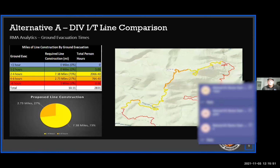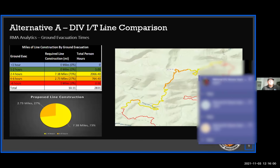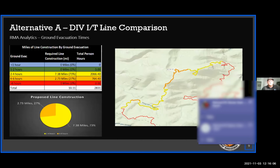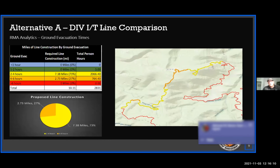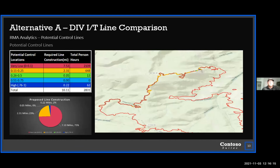Here are our ground evacuation times. You can see most of it was in greater than 2 to 4 hours, and some of it was even greater than 6 hours. So it wasn't a spot that we could comfortably put firefighters in and know that we were putting them in a good situation. And the probability of success based on our SDIs and PCLs was extremely low as well.